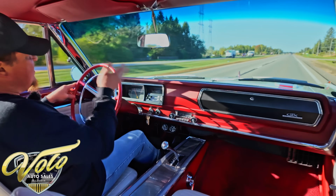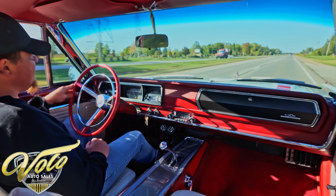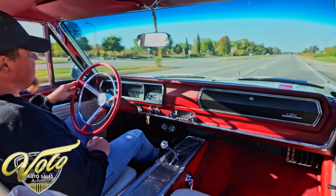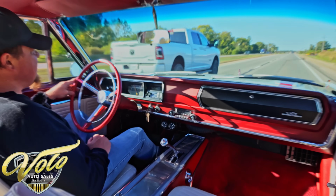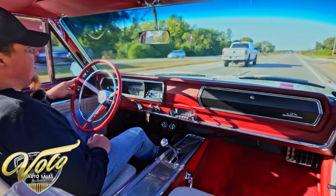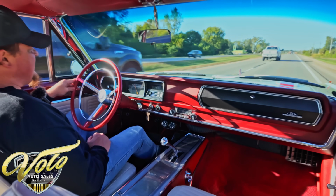The suspension feels great. We're going over the bumpy part of the road right now. I mean, we're floating over these things like we're on a cloud right here. Wouldn't even know they're there if you didn't see them. So yeah, great. Effortless power steering, very nice and easy. It's a great car all the way around. Ones like this excite me, and yeah, can't get enough of it.